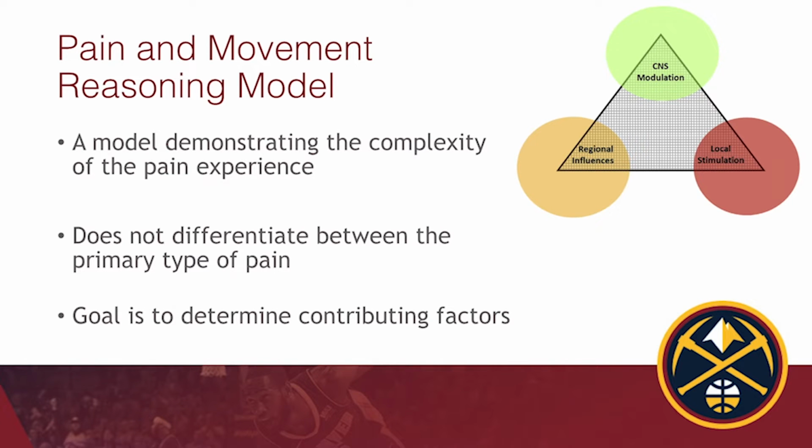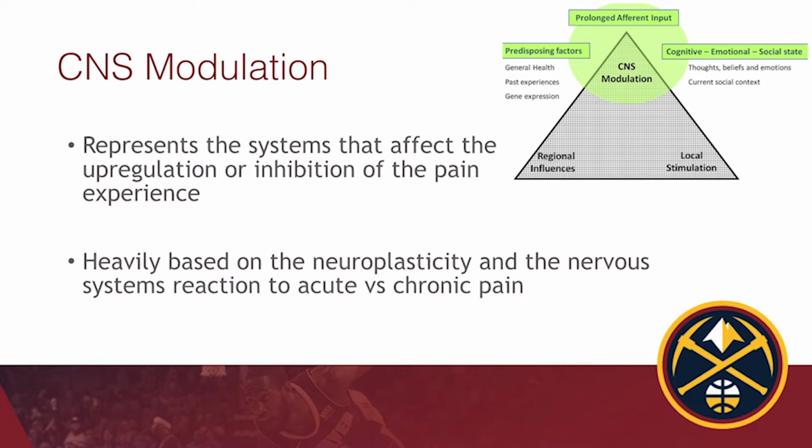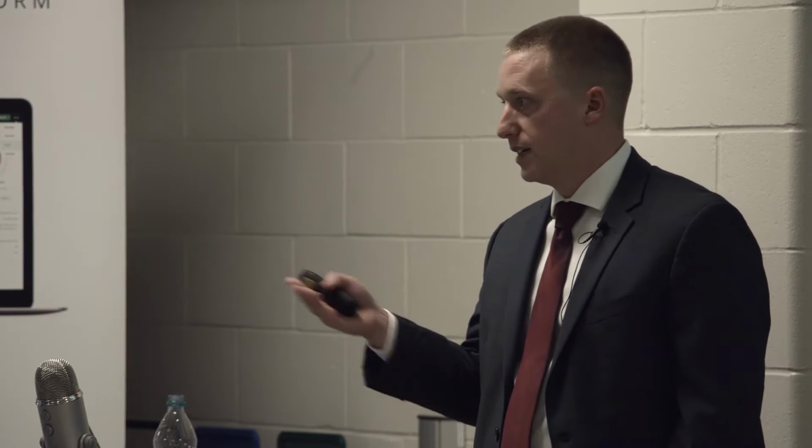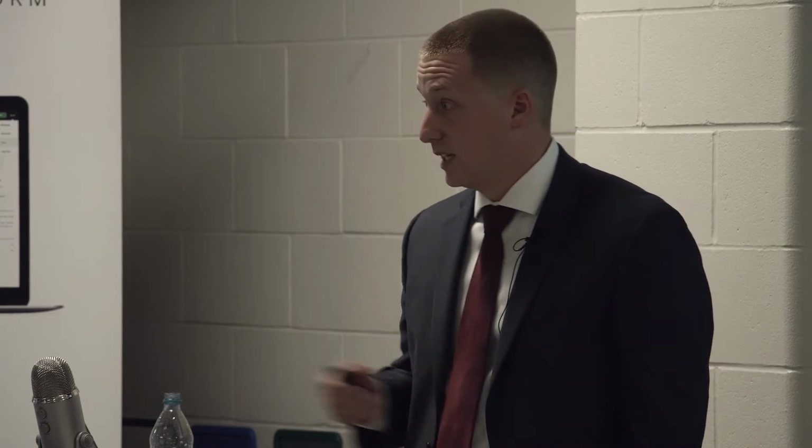So the CNS modulation is kind of the more complex part. This is your patient's beliefs, your patient's social situation, general health. We know that people that are less healthy, have poor diets, sleep less, oftentimes have more pain. And we see that in our athletes. We see that in the military population a great deal too. If they have previous trauma, PTSD, that deals with their pain perception.